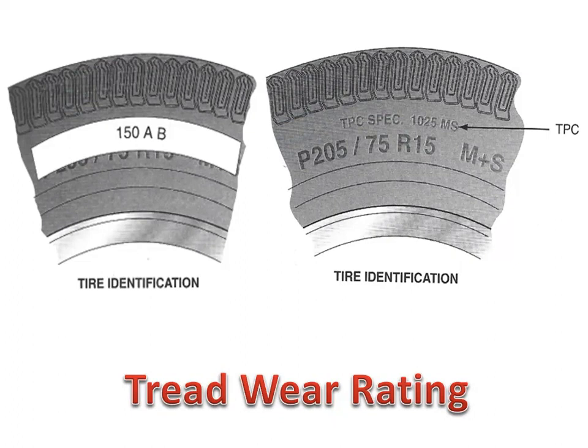Tread wear is calculated after this test course run, and the mileage at which the tread wears out is determined from this calculation. The projected mileage is adjusted for test condition variation as compared to 30,000 miles or 48,279 kilometers on the test course. This calculation provides a number or ratio to compare various tires. For example, a tire with a 150 tread wear rating will provide 50% more tire wear mileage than a tire with a 100 tread wear rating. To obtain maximum tire tread life, most vehicle manufacturers recommend tire rotation at specific mileage intervals.